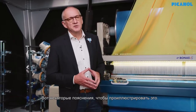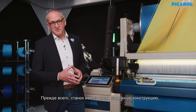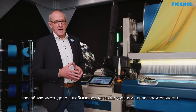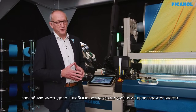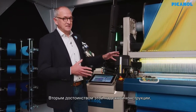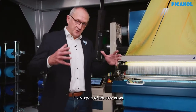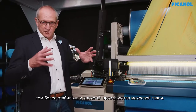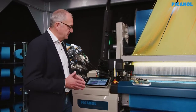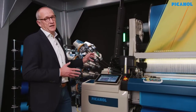Some highlights to illustrate this. First of all, the basis of the machine consists of a very robust structure, able to handle all performance levels possible. Second advantage of this robust structure, of course, is also the quality of the terry. The more sturdy the structure is, the more stable the production of the terry will be. Second element in the performance is the sumo drive.